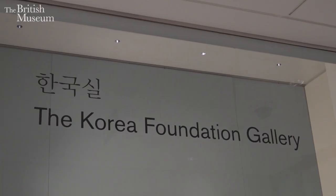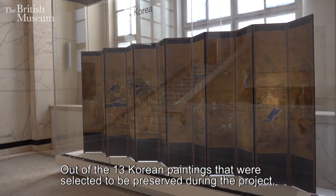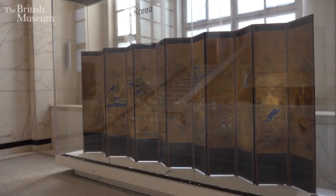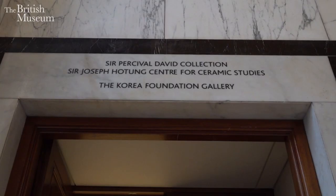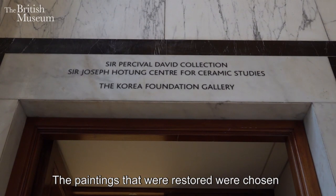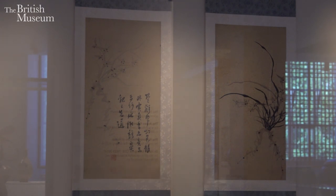Out of the 13 Korean paintings that were selected to be preserved during the project, 8 paintings are currently on display in the Korean gallery. The paintings that were restored were chosen based on their historical importance and urgency of the treatment needed.